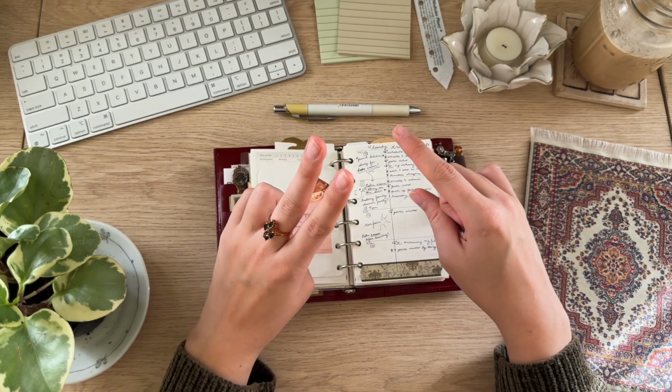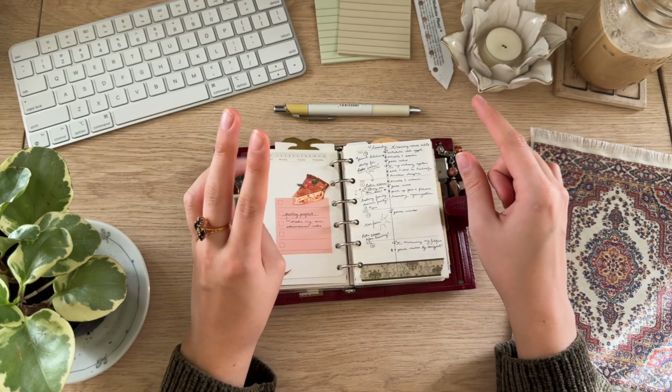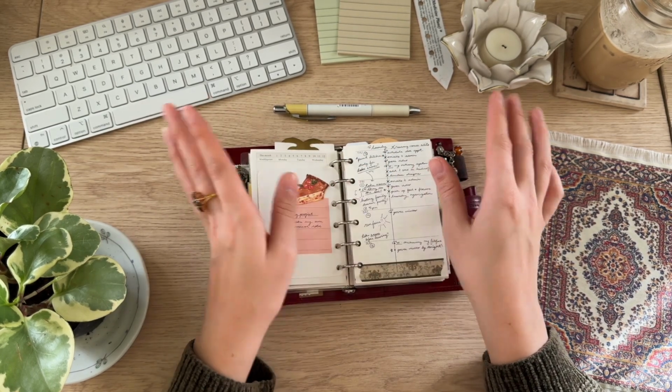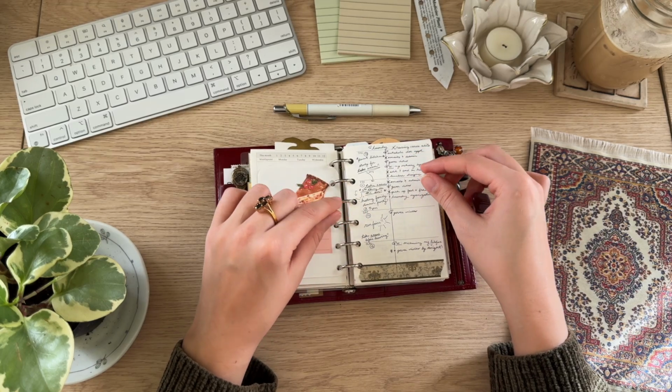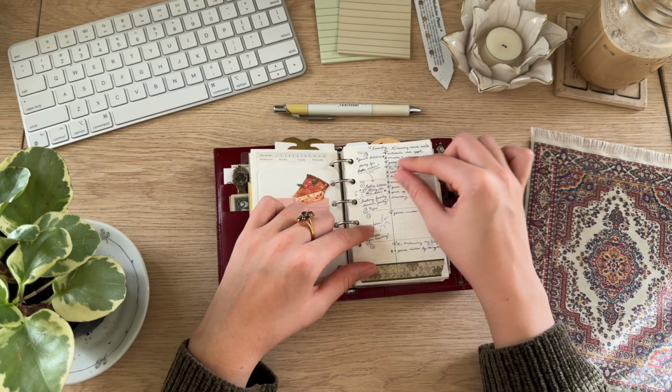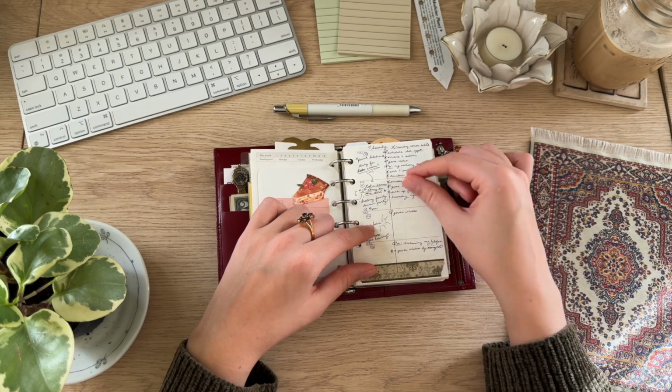I use it for studying, so my school schedule, and then also just personal things like stuff I want to get done around the house. So there is a very special case use for this, because otherwise I feel like I would just be writing down too much information in my weekly log.